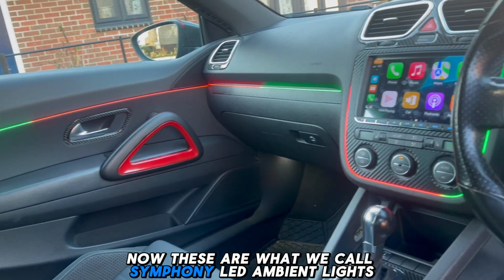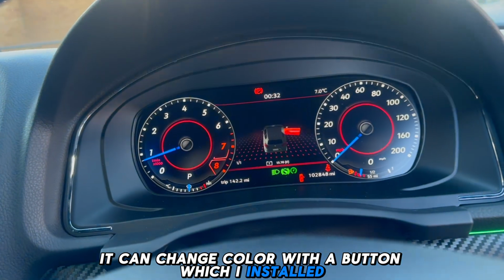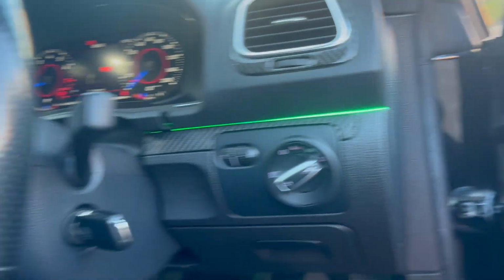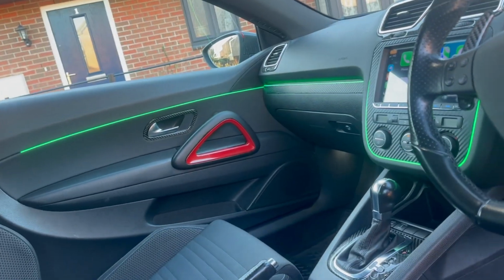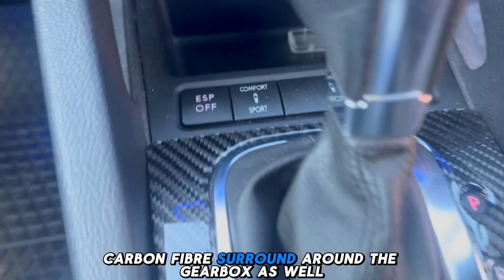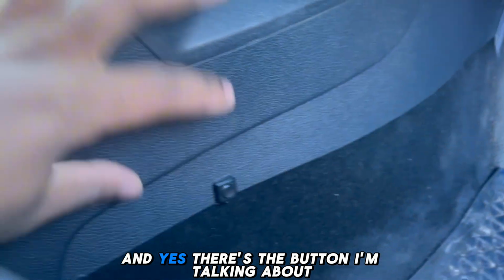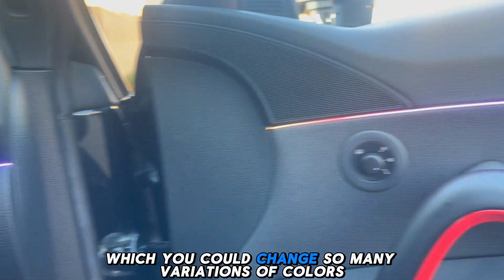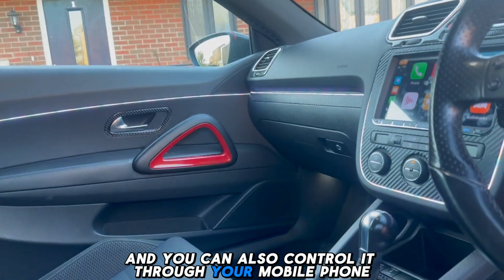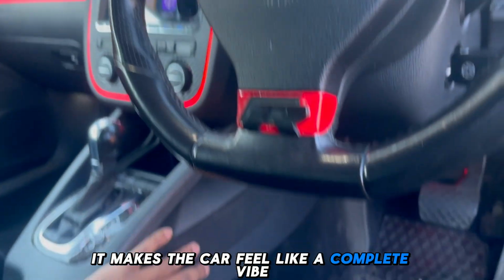Now these are what we call Symphony LED ambient lights. They can change colour with a button which I installed, and I also did the digital dashboard and painted those handles in red, which gives the car a black and red feel. It has the DSG auto gearbox and also a carbon fibre surround around the gearbox, giving the car a more sporty look. And yes, there's the button I'm talking about, which I wired up, which lets you change so many variations of colours, patterns and designs, and you can also control it through your mobile phone, which is just incredible. It makes the car feel like a complete vibe just to drive around in.